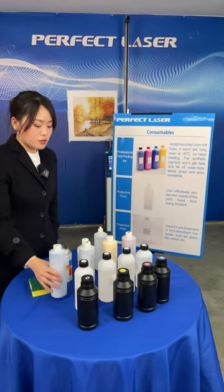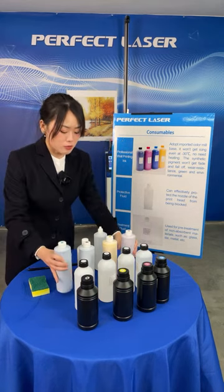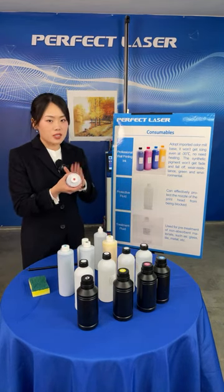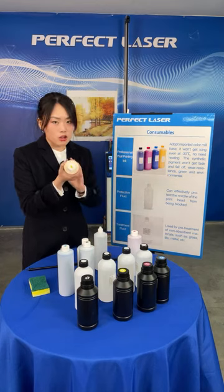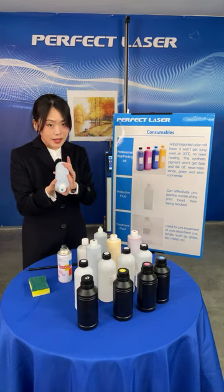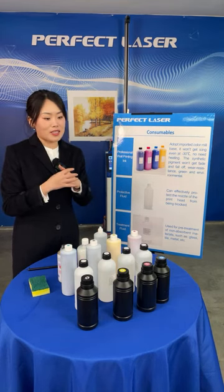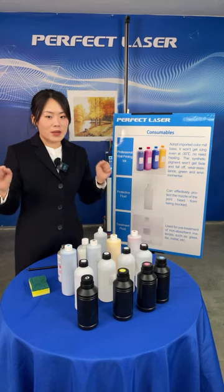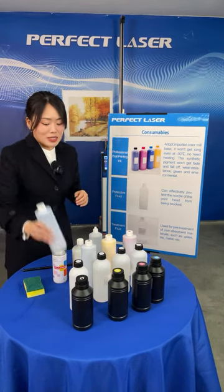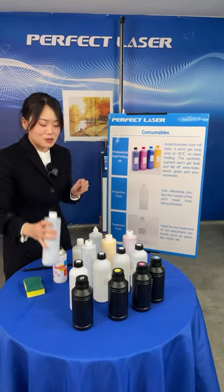There are two different types. The first type is the normal one. You can see this is with the white bottle. With the white bottle, we have four different colors. This one is the magenta color, yellow color, black color, as well as the cyan color. The four different colors already get the effect of so many different colors by mixing them together, and they are prepared by us, because even though you see the cyan color, it actually has some different liquids to realize its effect.